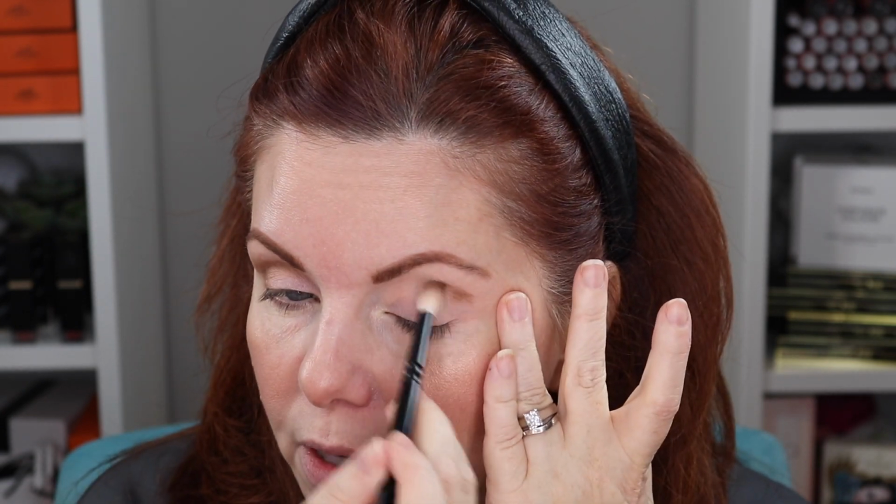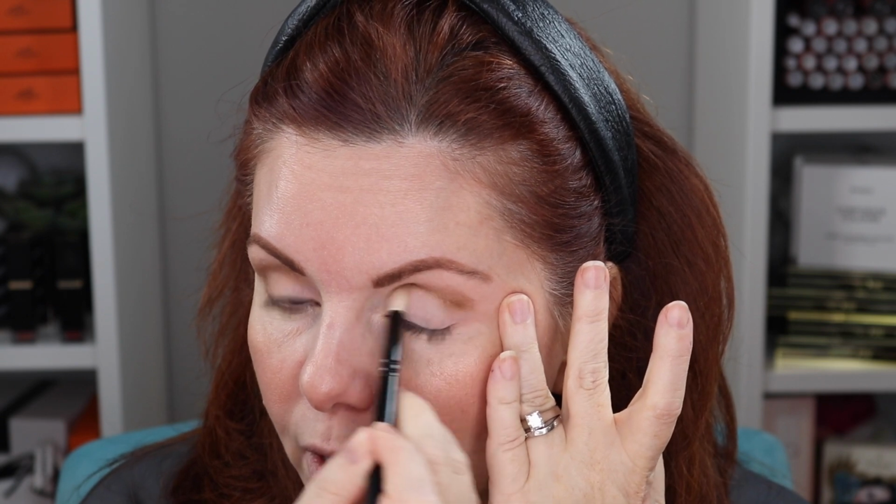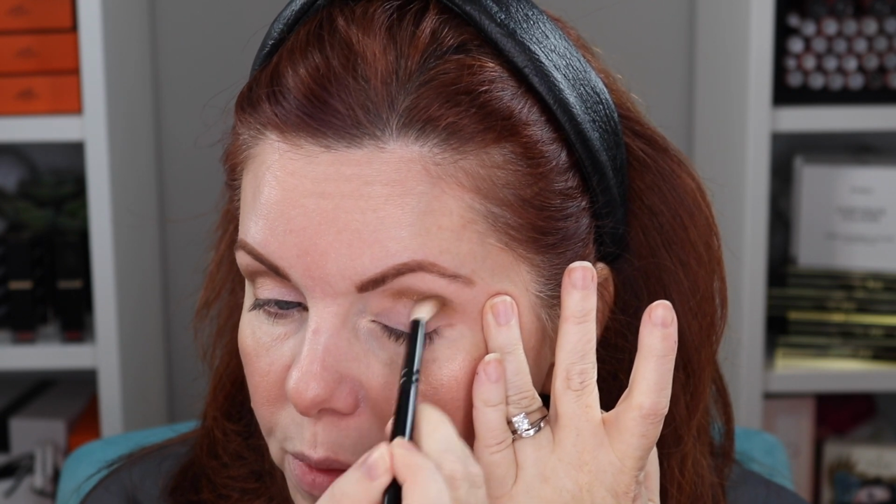Surratt had a shade palette called, what was it? Beyond Beige, I think it was. And it had all of the shades that I wanted in it, and it was sold out forever. And then I tried to get the shades individually and they didn't have those either. And in fact, a lot of the shades on their site have been sold out for some time.